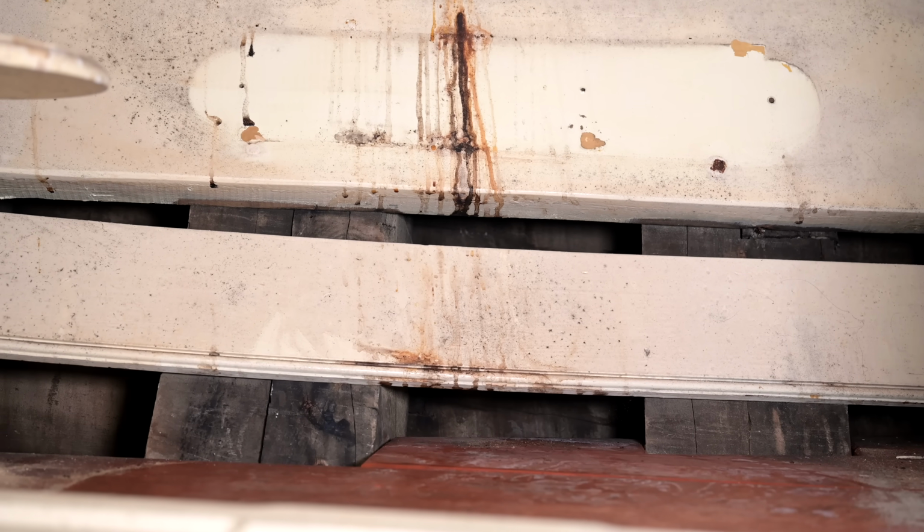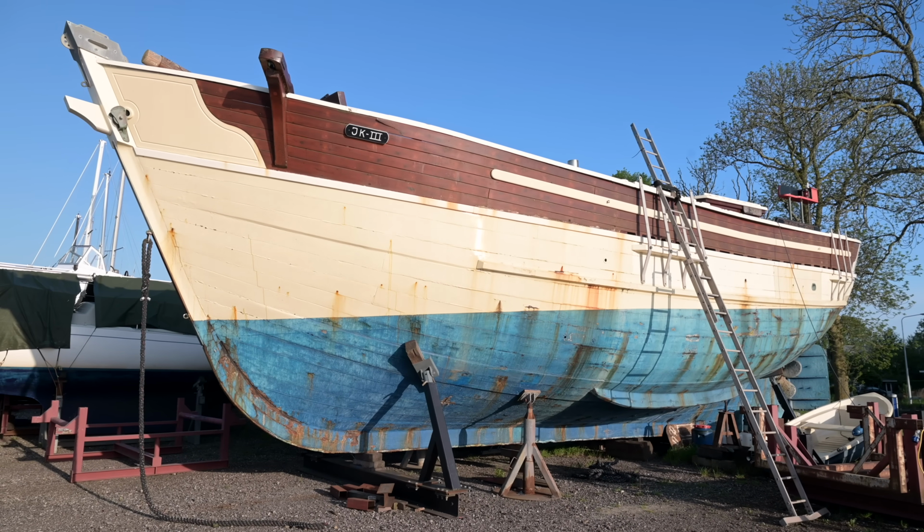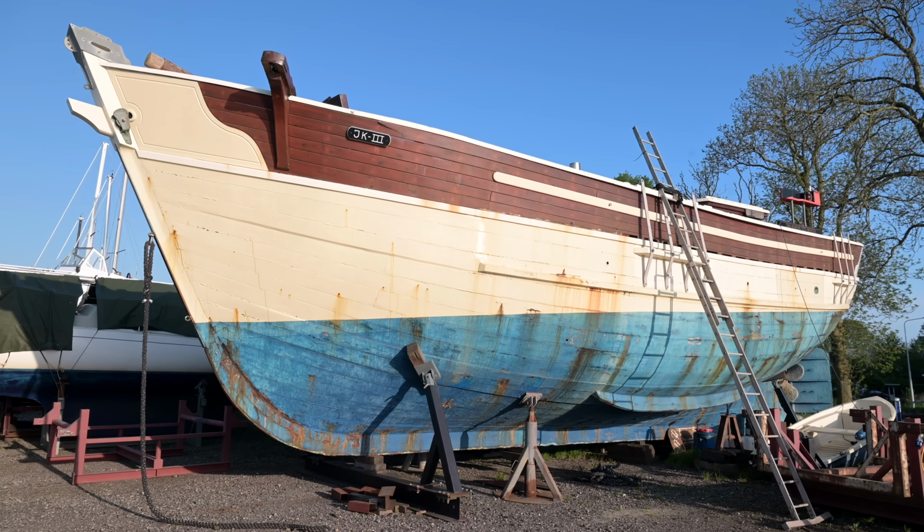We cleaned up and removed a lot of the loose stuff to get a better impression of the interior. And we also cleaned a lot of the mold. And then we started to investigate a little bit further the condition of the boat. What I know now, because in the meantime about 3 or 4 shipwrights have visited the boat, is that our first impression that this boat isn't actually that bad was absolutely right.